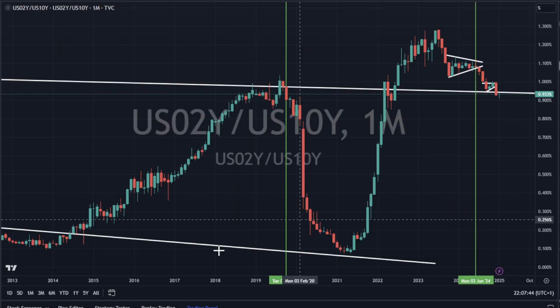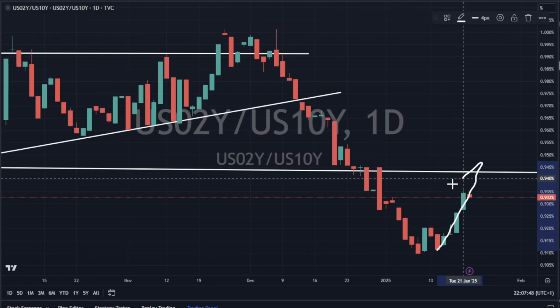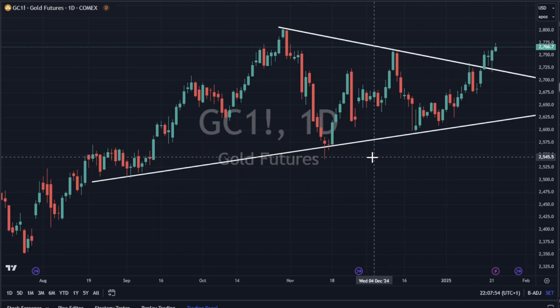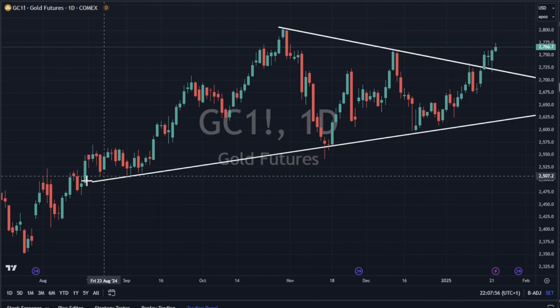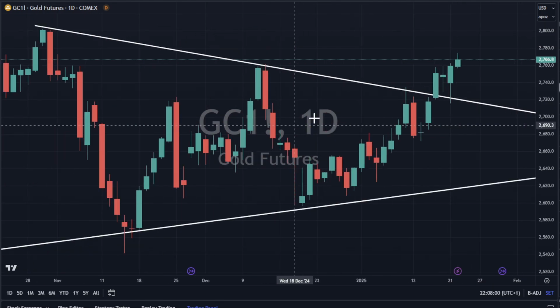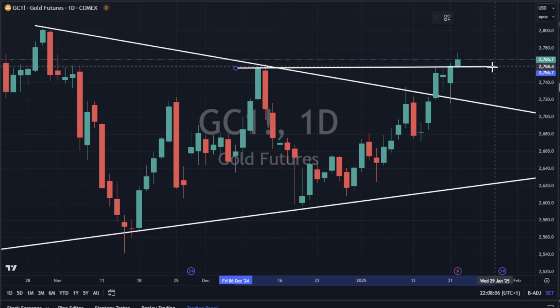The 2 and 10, the yield curve uninverted a little bit today, but the momentum is still to the upside. The curve is uninverting. Gold's up about $8 an ounce. We have broken out of this pattern here, and we're sitting up, and we've broken through this guy here today, which means we've got a new high potentially. So we could start to run here in gold.